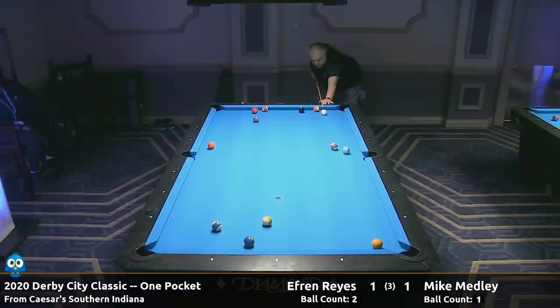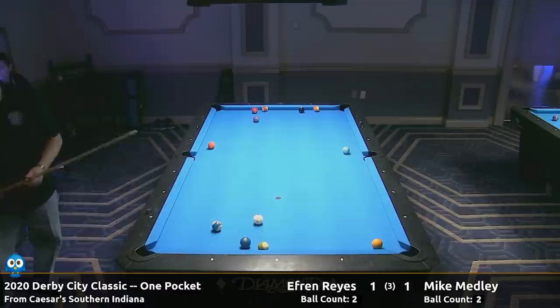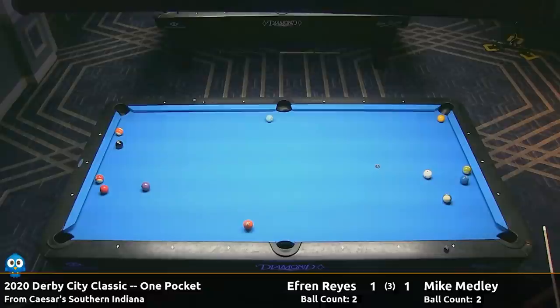Mike's got a big pocket here. He doesn't want to contact the one, though, really. Because you can see at that speed he hit it, he hit it pretty firm. The one would have banked up and not had a shot. He's got to draw his ball here.